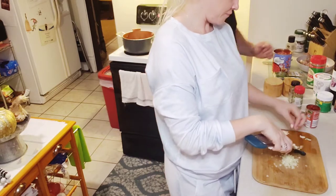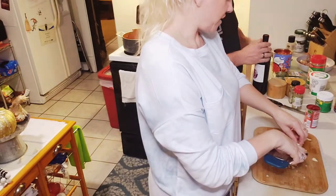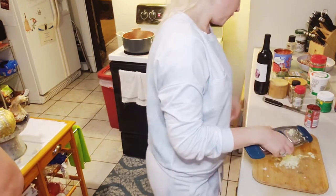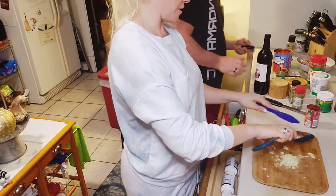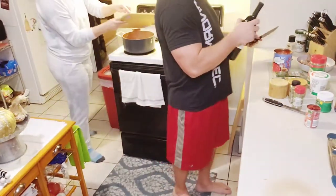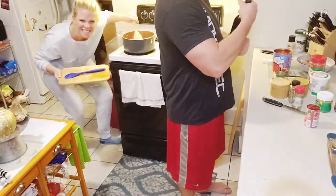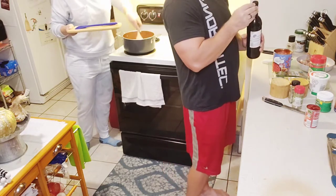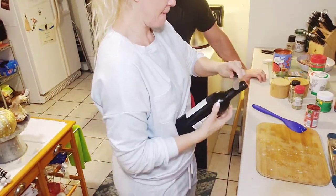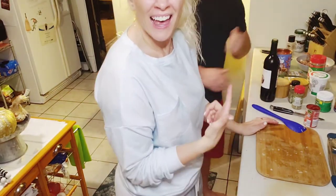Do you want to open the bottle of wine? You should use a knife to cut the seal. See, I feel like this is a decent amount of garlic, right? Sure. To see how I'm struggling with this seal. Yeah. I literally go like this. Can I show you what I do? Oh, see that? Well, when you drink ounces and ounces and glasses and bottles of wine. Which I don't.